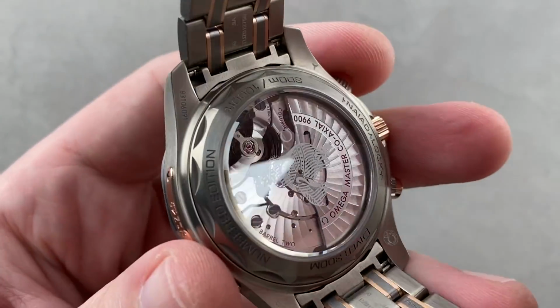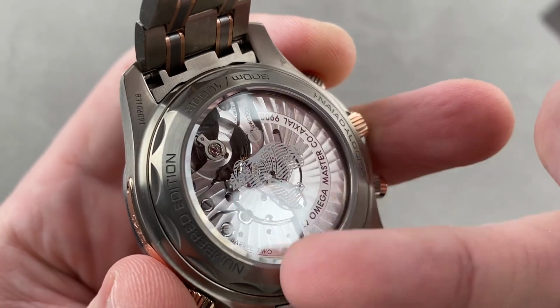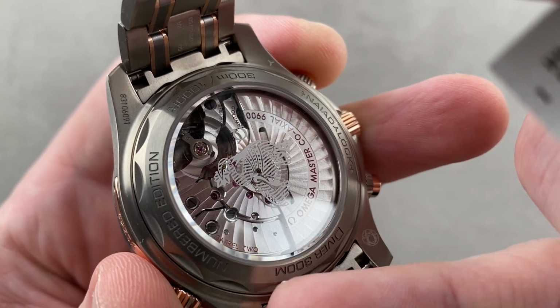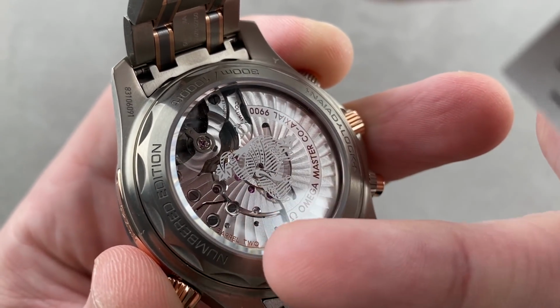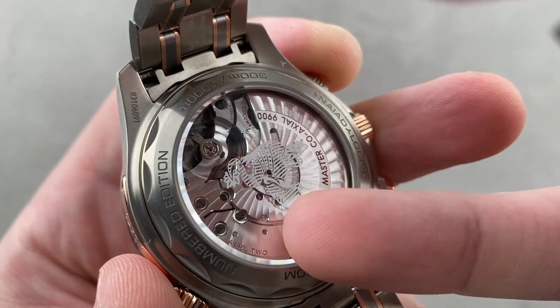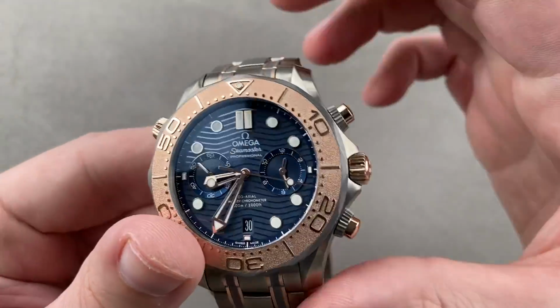Flip it all over, you can see master chronometer caliber 9900. Full balance bridge, free sprung for shock resistance with a rotor bearing rather than a jeweled staff, anti-magnetic hairspring, coaxial escapement, stop seconds, vertical clutch, column wheel, all the refinements you'd expect, and it is a master chronometer.